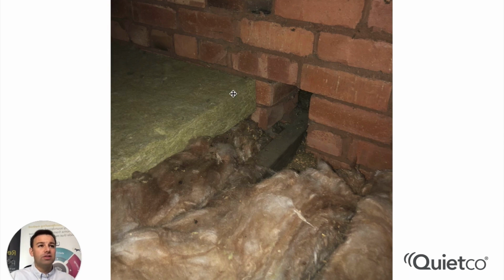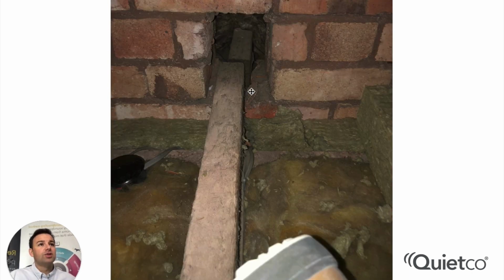Areas in the loft is another key area to look for. You can go up in the loft and see if there are holes in the structure in the loft. If you've got holes in the structure in the loft, then there's a very good chance that you'll have holes in the rest of the separating party wall too. Something like this, where the joist goes. This is actually in a loft, and you can see that's the neighbour's joist there. And a similar thing can be happening downstairs in the bedrooms.